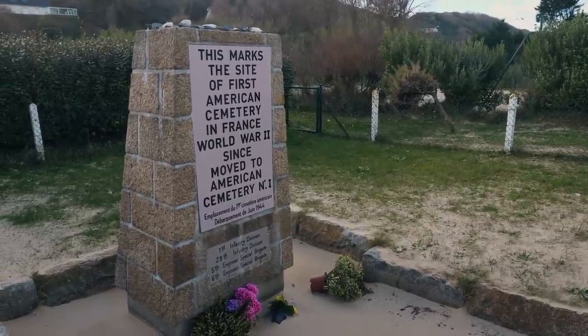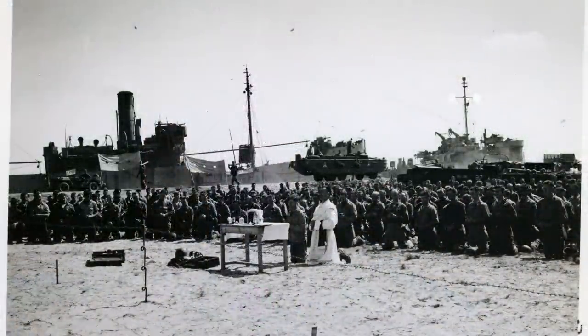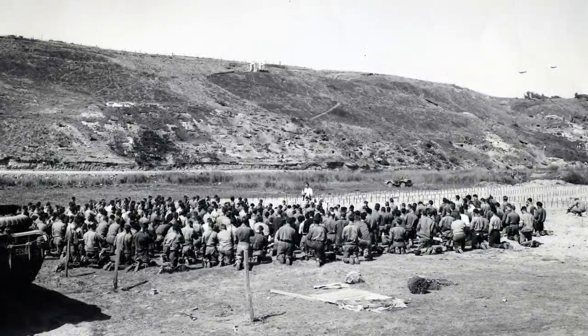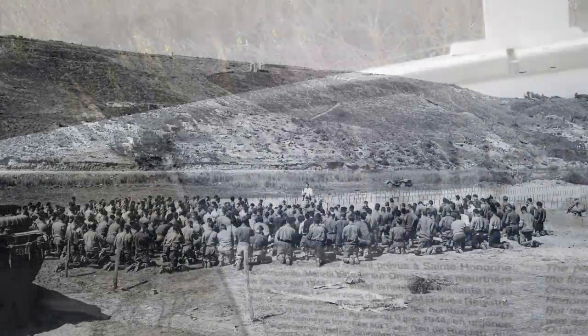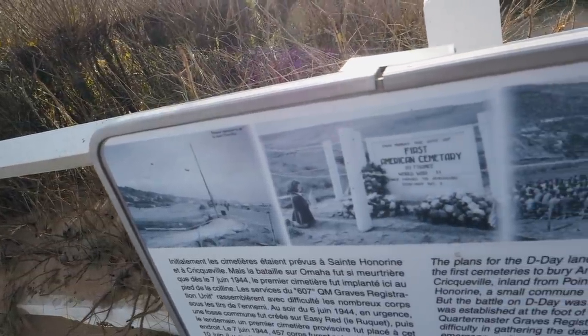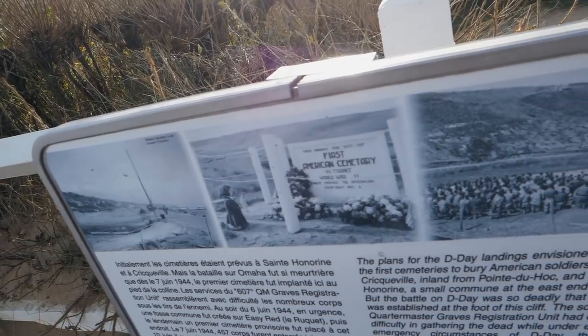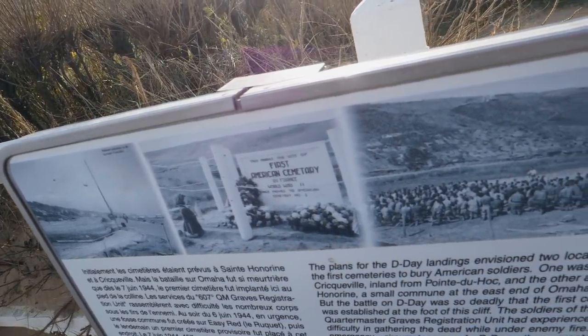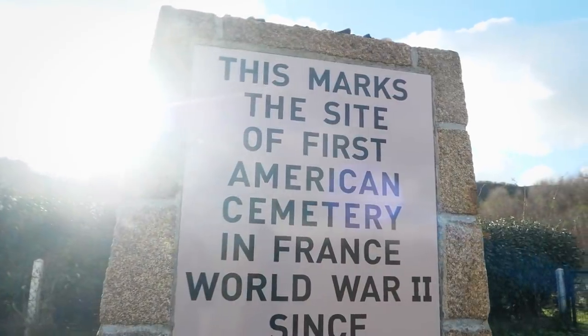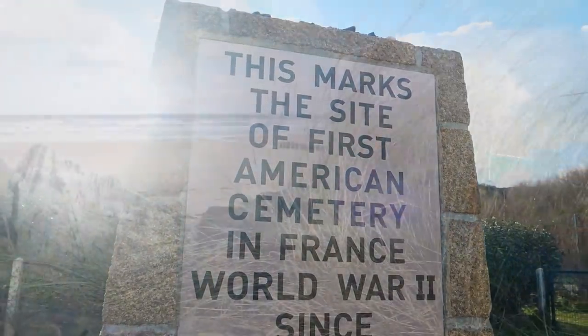I've covered this in another video with the temporary cemetery, but they ended up reinterring the dead up to where the American cemetery currently is, because there would be soldiers coming in in the days after D-Day, and if the first thing they see is a cemetery, well, that is going to have a demoralizing effect. But yeah, very important service that these guys performed here.